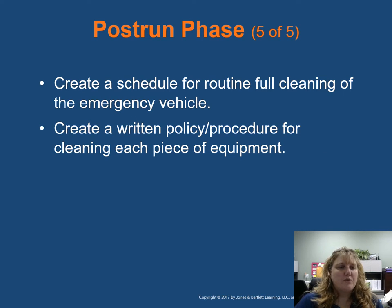and create a schedule for routine full cleaning of the emergency vehicle. Usually this is done in downtime. You're not on a run 24 hours a day, 7 days a week. There's going to be points where you're going to come back to station. You may have a lull. And while you're sitting around doing nothing, that's when you can actually go back and clean and scrub your ambulance down. Typically at the end of your shift, you're making sure that ambulance is clean for the next crew coming in. So that's a really good time to make sure that the outside of the truck has been washed, the inside is reset and cleaned, and usually there is a policy and procedure in place for whatever agency you work for with regards to how that is done.